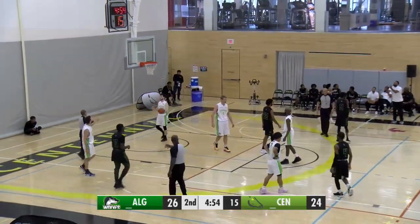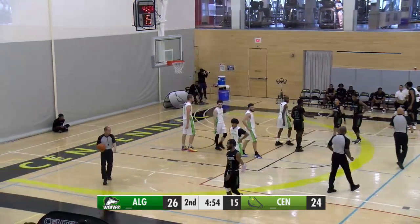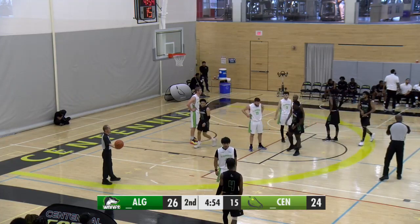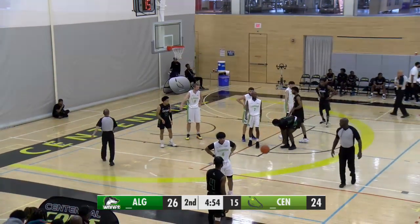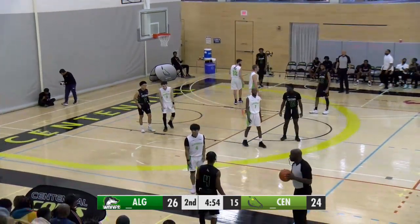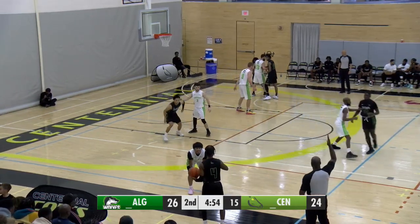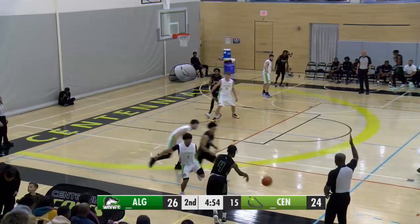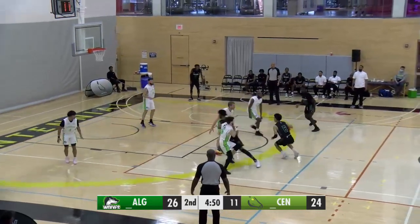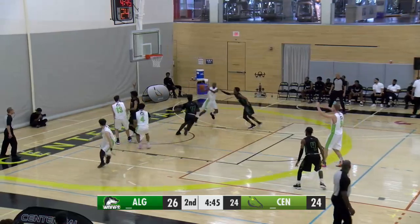Colts got bailed out there. Williams was looking for somebody in the corner. Nobody was there. Coach Jackman is having a word with him. Probably wants him to hold the ball and not get rid of it so quickly. Maybe just a look to see if somebody's there or headed there before you throw the pass. Shallow with the inbounds. Finds McLeod. McLeod gets the pick, puts up the outside jumper, in and out.